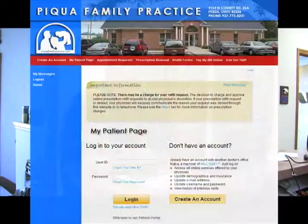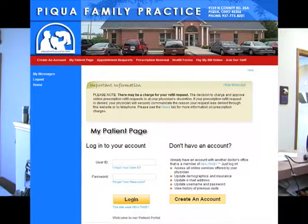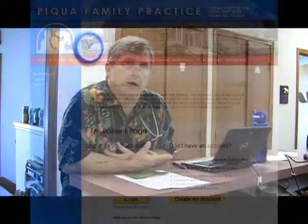Communicating with the patients, I think, has been better too. We have a website portal, and patients can contact us via email with questions, and within reason we can answer those, but also we can send information back to them. So their lab tests, I think, actually get back to them faster. And the patients seem to really like it.